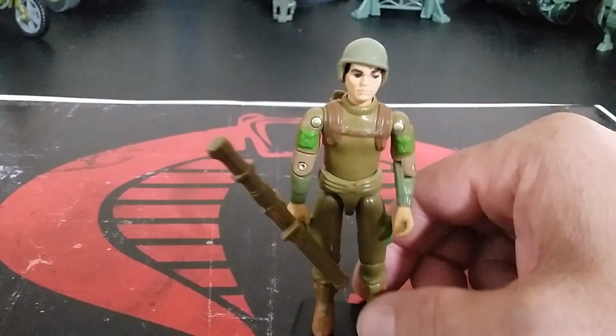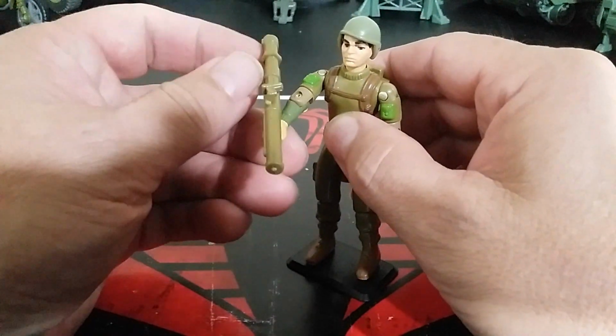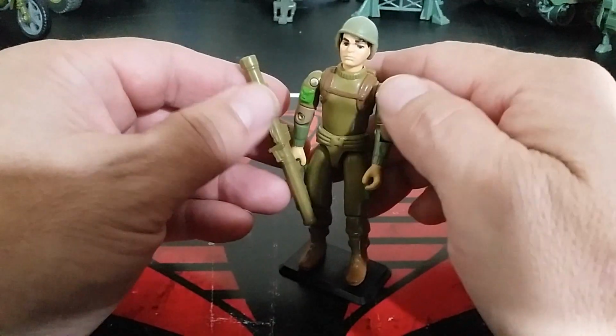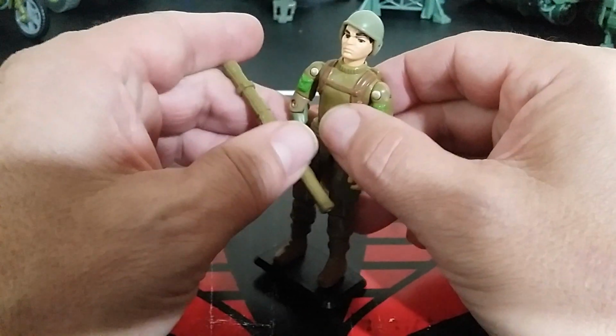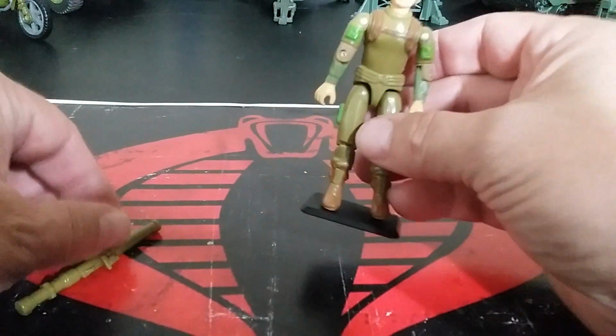Now this guy came in good unbroken condition, but even with his swivel, I can't get his bazooka to line up right on that side. Maybe I could get it on the other side, but I'm not going to play too many games with this because it is a challenge to not break thumbs on these guys. So that's a challenge. Now, let's take a look at this figure.